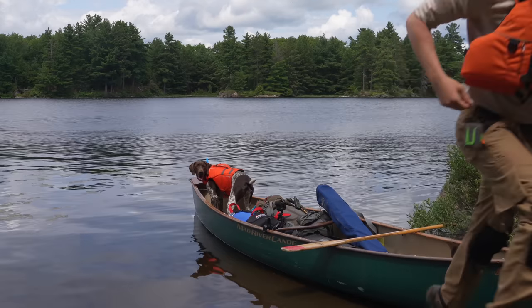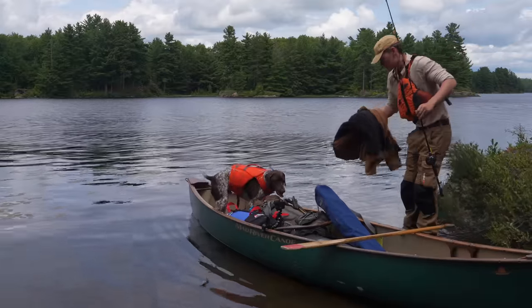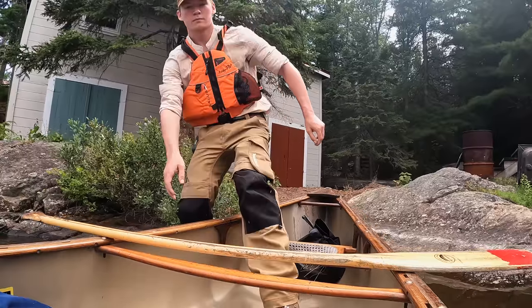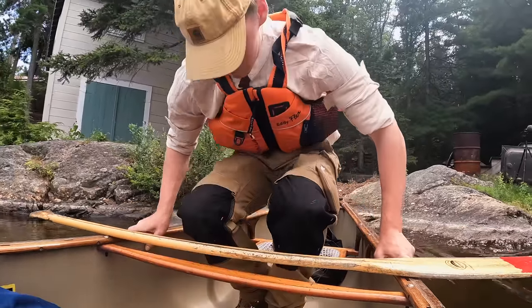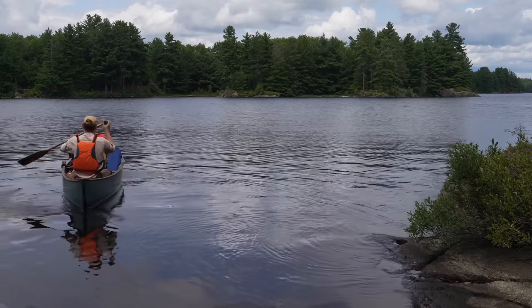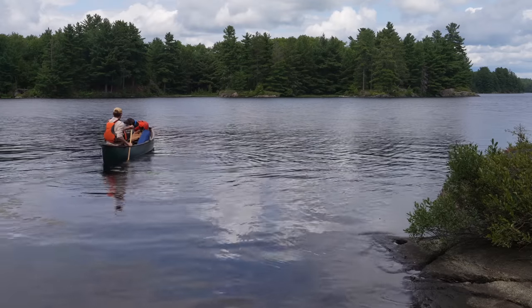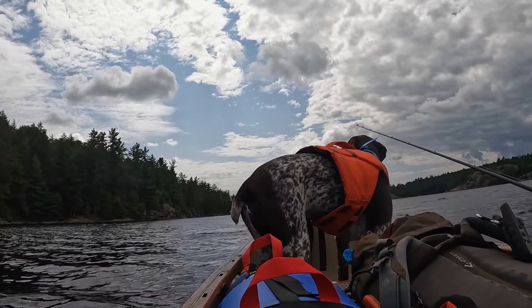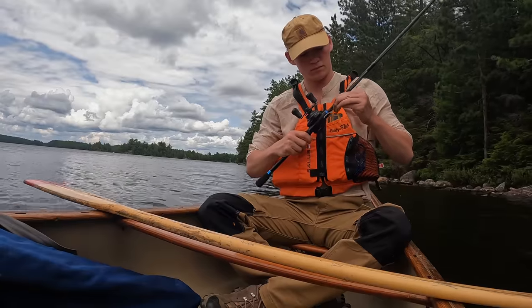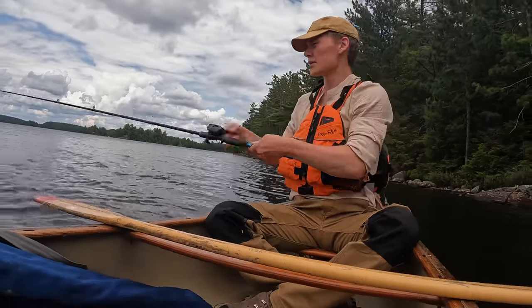Almost forgot my fishing rod. A little topwater frog. Just let this dangle behind me.